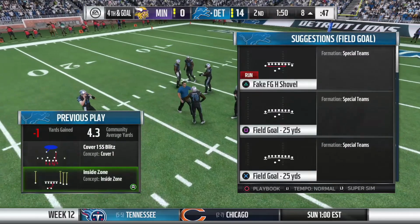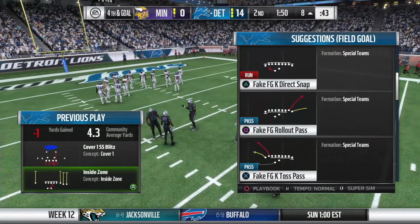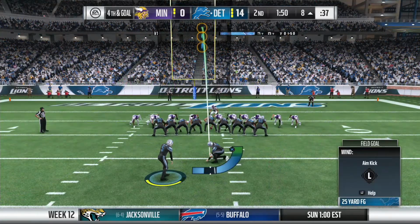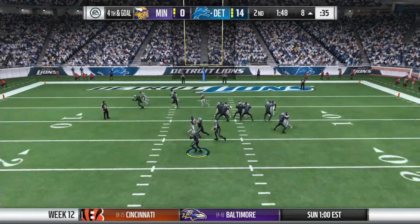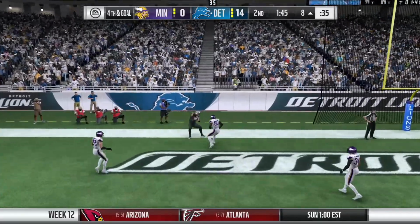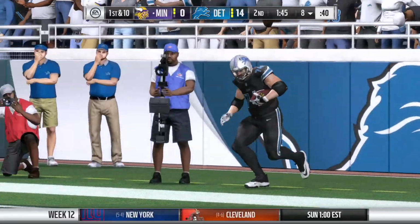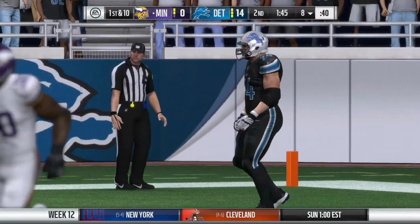All right, so the timeout over and all 11 men back out onto the field for the defense. Now it's Matt Prater on for the Lion field goal try. This from 25 yards out. Oh, they flip it to the kicker. He looks like he's going to throw it. And this one will not work out. It is incomplete. They pass up the 3, fake it. It doesn't work.